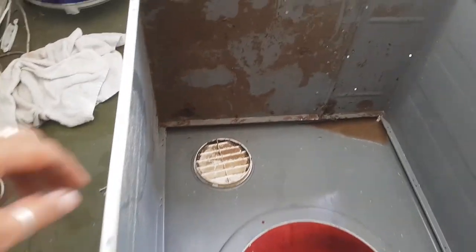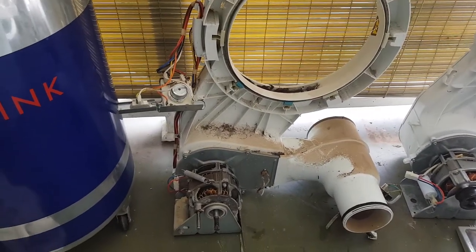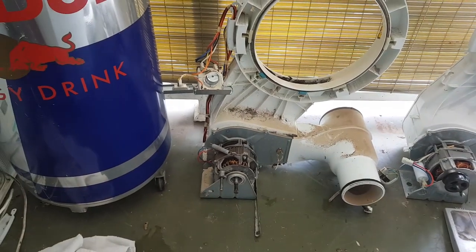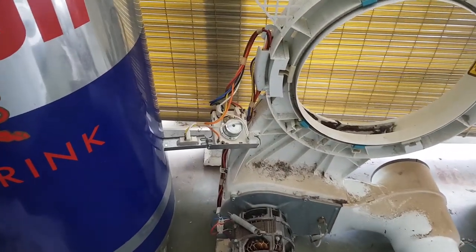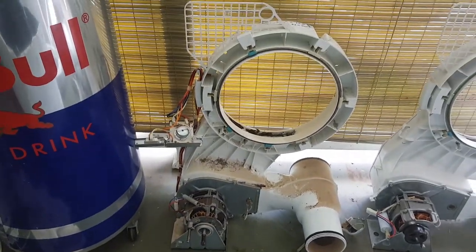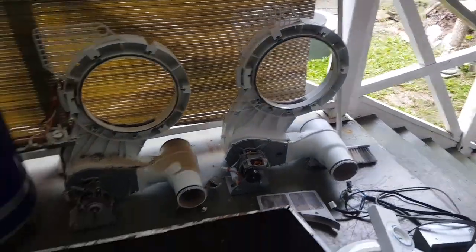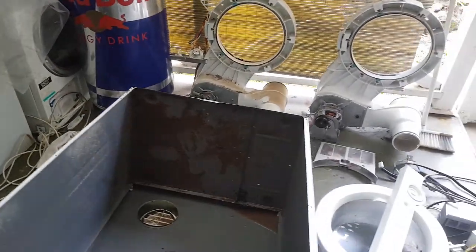Take this out and wash this down. You can see the inner shroud, the old one. I'm gonna dump that motor, dump that timer, as well as the door switch. I'll wash this out as well, but we won't use that. Like I said, we'll use this one over there. That's beautiful. But okay, where am I gonna set you up?